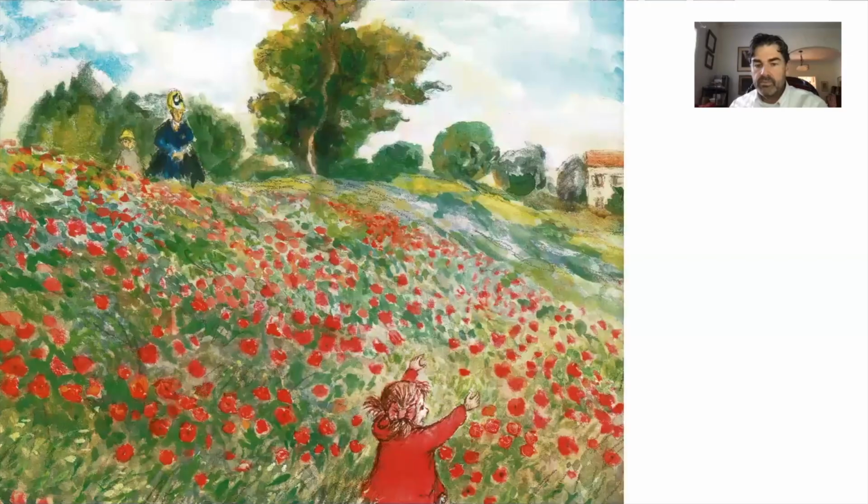Katie looked at one called Wild Poppies. Wasn't that Jean, the painter's son, walking through the field? Katie climbed in to see.